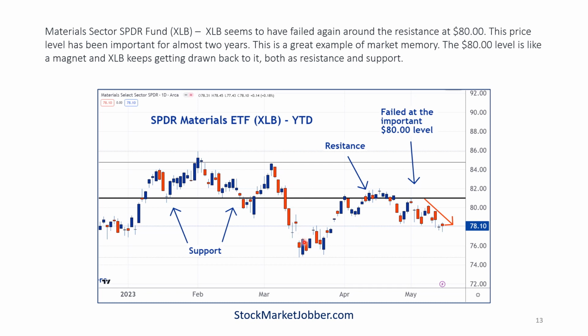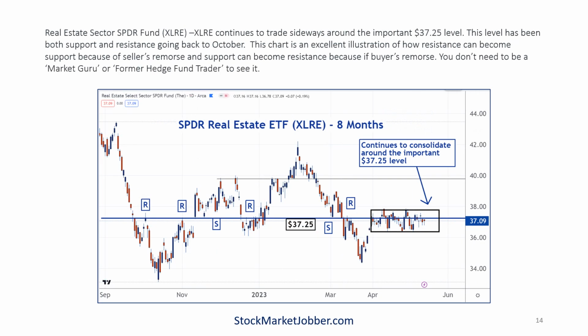Here we have our fast move down, fast move up. And this is our last sector. Remember, there's 11 sectors in the S&P. Different ones are in control at different times. And we see here resistance became support, support becomes resistance, resistance becomes support, support becomes resistance, and now we're just consolidating or trading sideways. We're in equilibrium now.